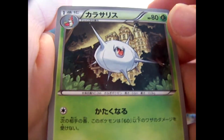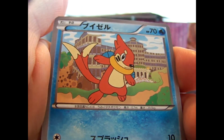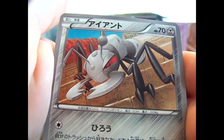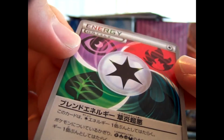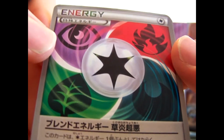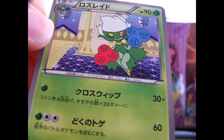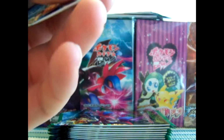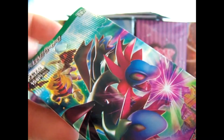I'm calling no holo in this pack. We got a Silcoon, Buizel, Durant. Cool, we got a Blend Energy, that's what it's called. Psychic, Fire, Grass, Dark. And a Roserade. Very nice. I must say that the green on these packs complements the artwork very well. It looks really nice.